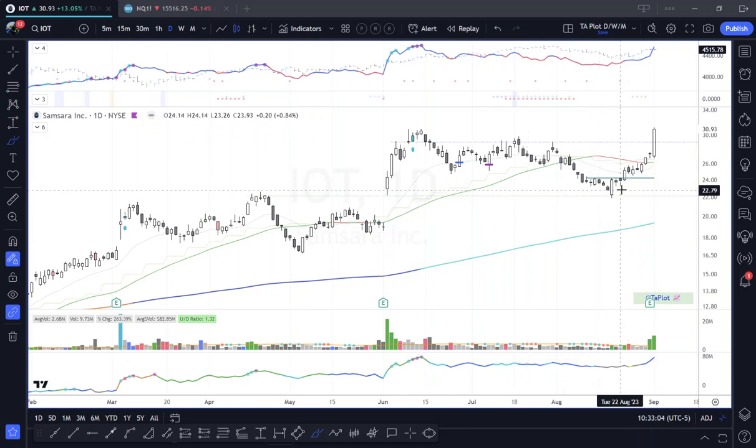I posted this on Twitter. You guys saw that on Twitter. I posted it right over here when it was taking off and breaking out. There was NVIDIA reporting that evening, so I stayed aside. Market was not doing well either, so I stayed aside. So you're going to miss them when you decide to step aside and let the market tell you what it wants to do. I'm in other stocks, that's fine, no big deal. I'm in Array, I'm in MELI, it's not a big deal. You're not going to be in every one of them.